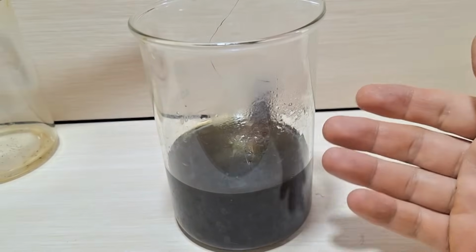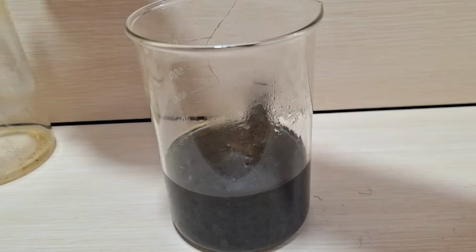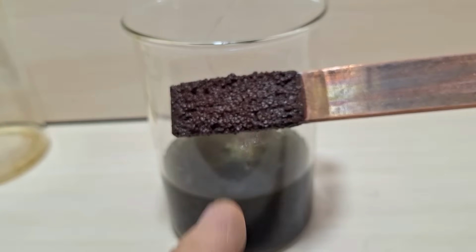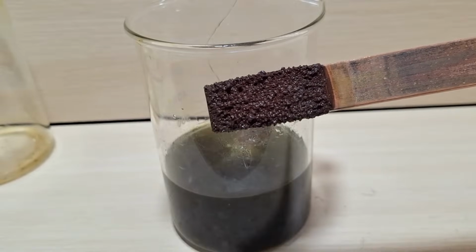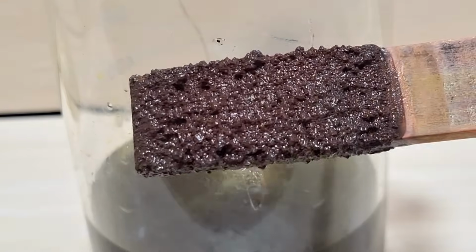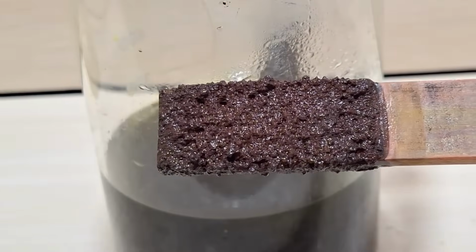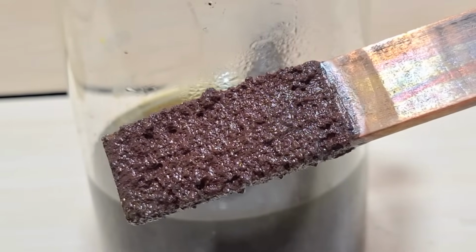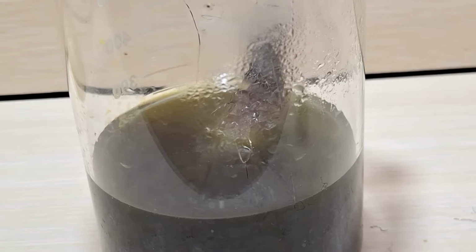One of the metals that does not precipitate in this method is mercury. Because mercury does not dissolve in hydrochloric acid, and on the other hand, mercury sulfides have a unique behavior and cannot be extracted by normal methods. If I get a chance, I will make a video about mercury extraction, but first I have to complete my studies.